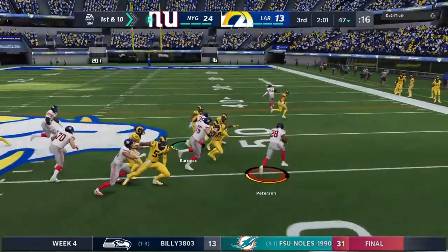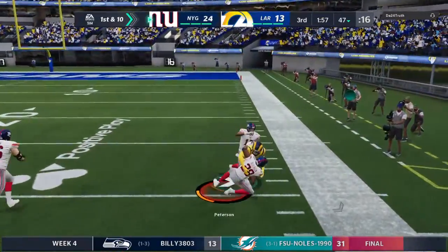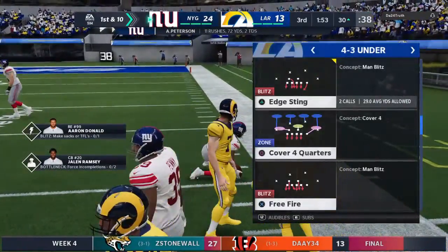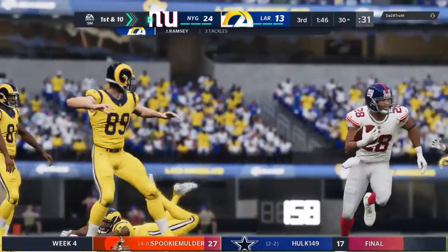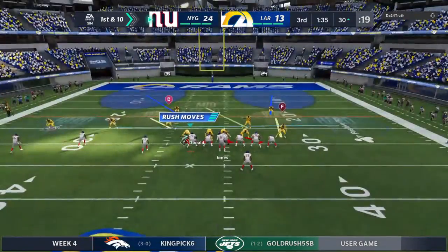First down, here's a run with Peterson. Peterson a 1st down and more. And finally taken down at the 30-yard line. 23 yards on the pickup there and a 1st. That run is what defenses don't like about dealing with Adrian Peterson.